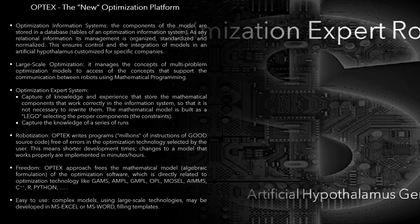The mathematical model is built as a Lego, selecting the proper components, the constraints. Capture the knowledge of a series of runs. Robotization. Optex writes programs free of errors in the optimization technology selected by the user. This means shorter development times. Changes to a model that works properly are implemented in minutes or hours.